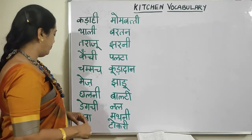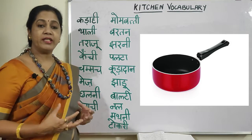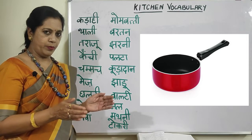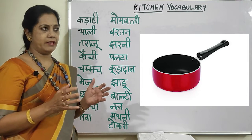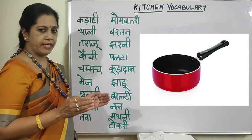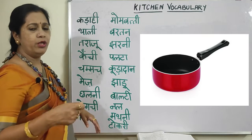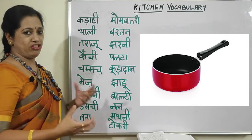Now dekchi. Dekchi is nothing but a saucepan. Okay, dekchi is a saucepan. That is, it will be kind of a vessel where you cook anything, like a gravy and all. That is dekchi. A kind of this size it could be, or even bigger size, but it is a dekchi. That's why we say saucepan, because you make some vegetable in it.